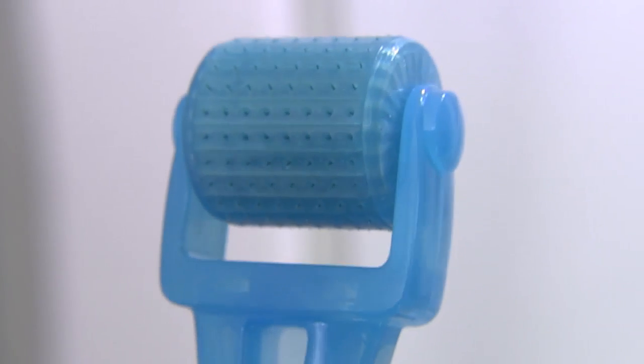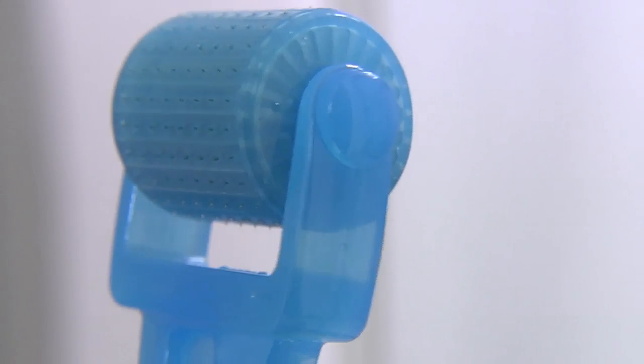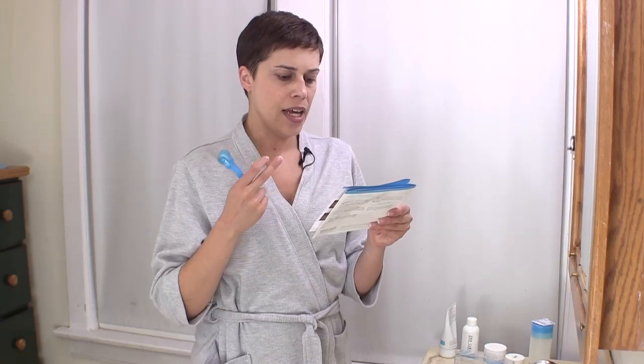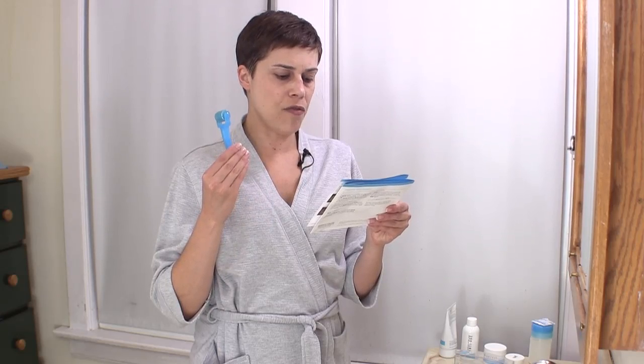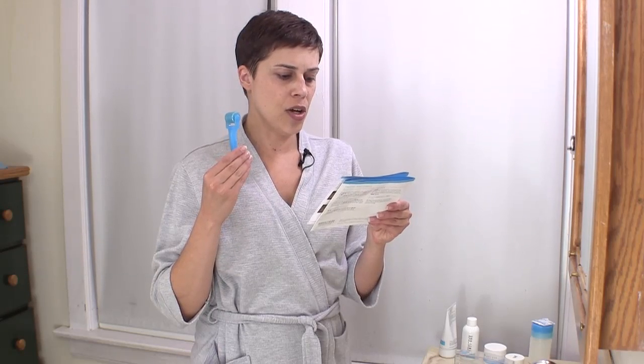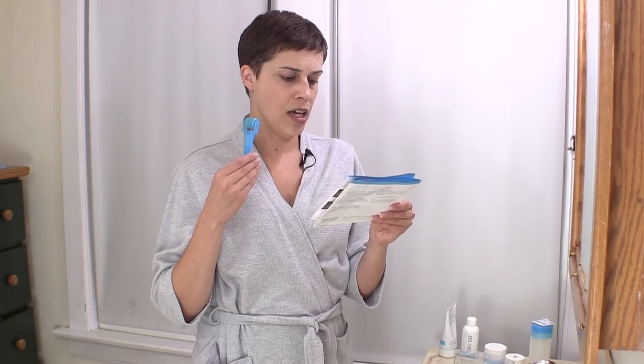So the directions are: for best results, follow these steps at least 3 nights per week, increasing to nightly use as tolerated. For the past 2 weeks, I've just been using it 3 nights a week, Monday, Wednesday, Friday, and then eventually I'll use it every night. So it says, do the first 2 steps with the cleansing mask and pore minimizer. Divide the face into sections: forehead, right side, left side, chin, and neck. And with moderate and comfortable pressure, roll the AMP roller over each section 4 to 10 times, changing directions with each pass as illustrated. Okay, so I'm going to do that.